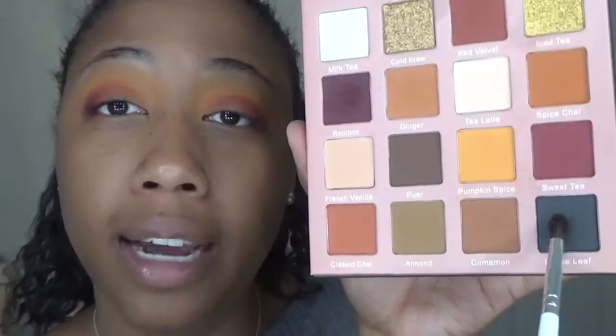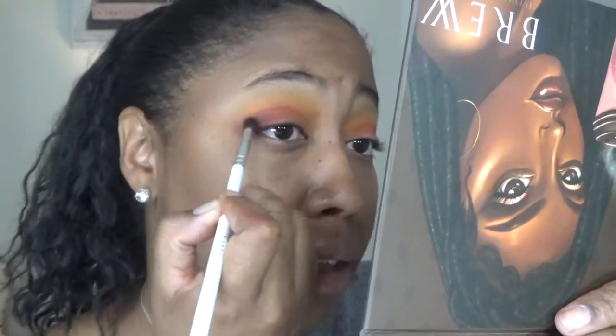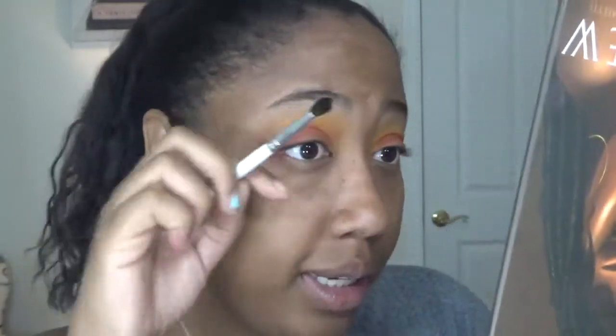Alright, so now that I have that shade on, I'm going to go in with the deepest shade in the palette, just a teensy bit. And this is the shade Loose Leaf right here. I'm just going to take my brush and tap into this just a little bit. Tap off the excess of that. And we're going to apply this even less than we did the last shade. And just put that on the outer corner again, just to help create even more dimension. Just like that, just on the outer portion. Nothing too crazy there. That's looking pretty good, y'all. I like it.